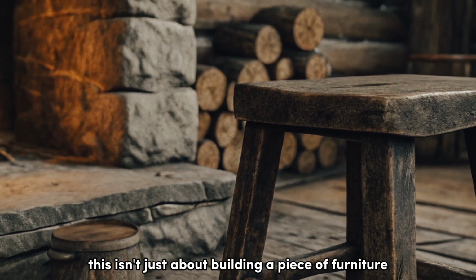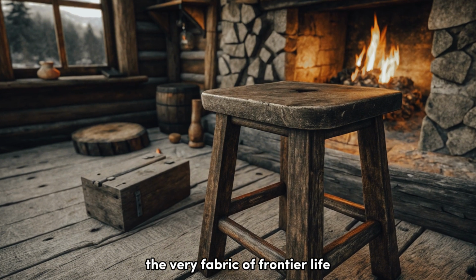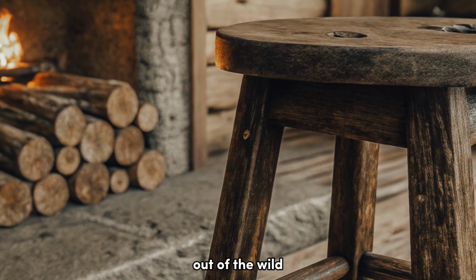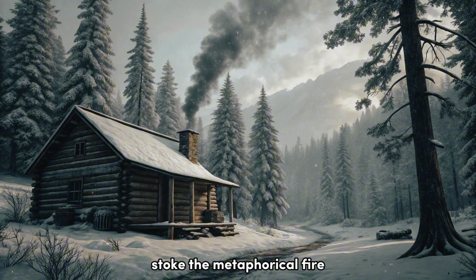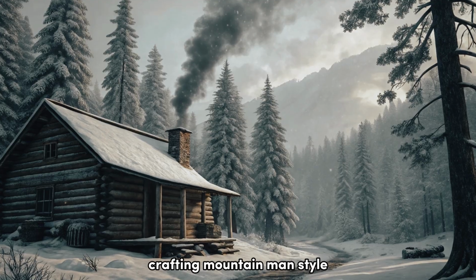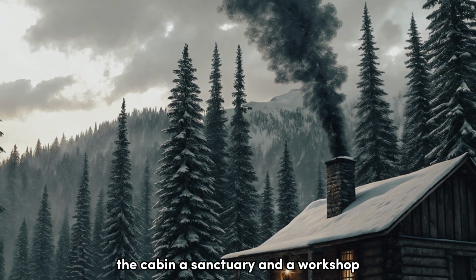This isn't just about building a piece of furniture. It's about understanding the very fabric of frontier life, the ingenuity required to carve comfort and utility out of the wild. So pull up a mental stool, stoke the metaphorical fire, and let's delve into the remarkable world of furniture crafting, mountain man style. The cabin, a sanctuary, and a workshop.